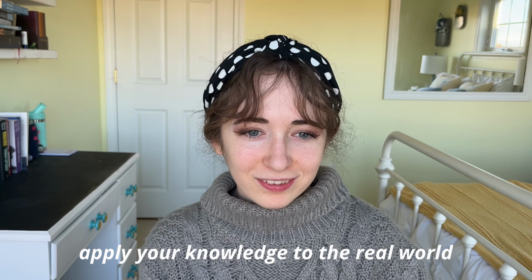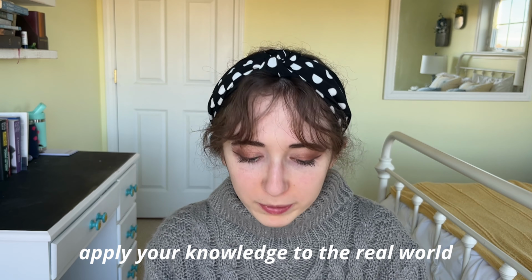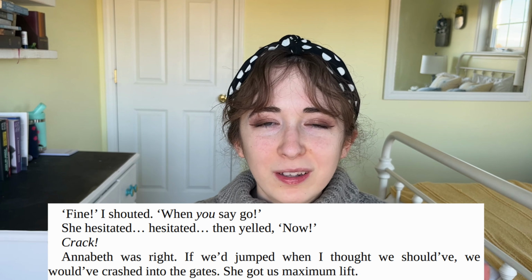Annabeth does this all the time because out on quests, she has to apply her knowledge. It just happens in the moment. When she and Percy are riding the Tunnel of Love, what's it called? I don't remember what it's called. She shouts at Percy, "Simple physics, force times the trajectory angle," and Percy's like, fine. And then they jump on Annabeth's spark.